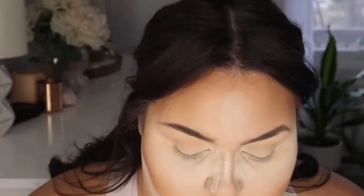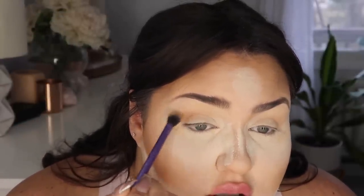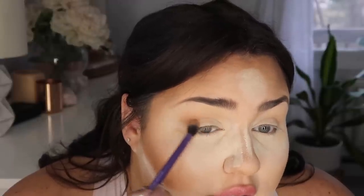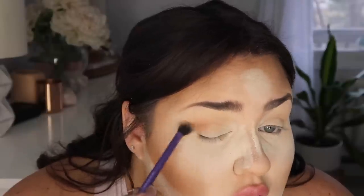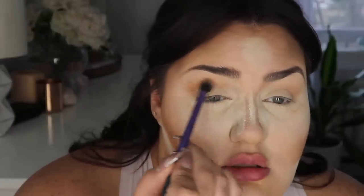I'm gonna take a little bit of Taupe de Taupe right here, and kind of focus that on the outer portion, building a little bit of depth and dimension. Almost on this outer corner here, creating an outer V. I kind of switch back from little circles and windshield wiper motions. And then the last thing I'm gonna do, just to bring a little bit more warmth, is add a little bit of Merlot Monday, which is this wine shade right here. I'm gonna just add this softly with the lightest touch ever in the crease. And then I'm gonna blend it out.